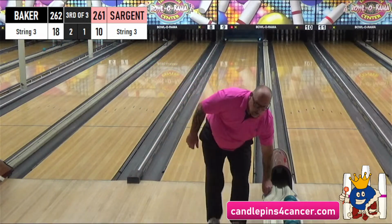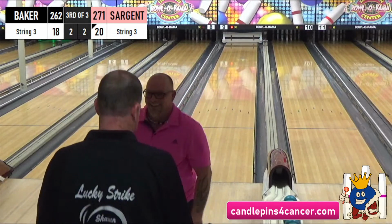Spare. 20 the ball through 2. He's up 9 in the match, plus a bonus ball.